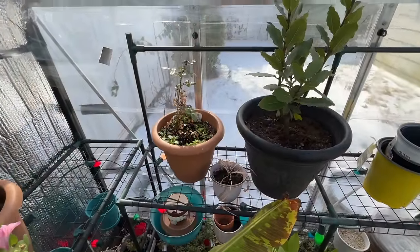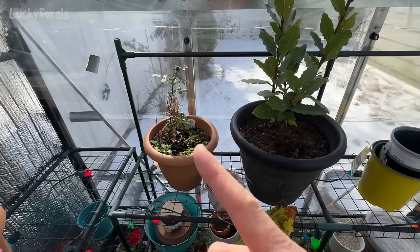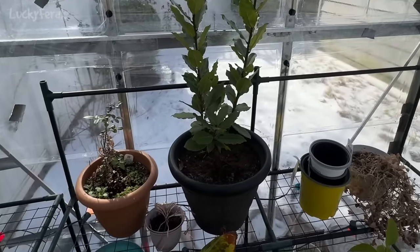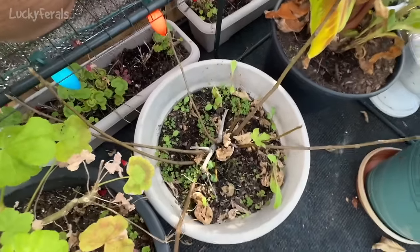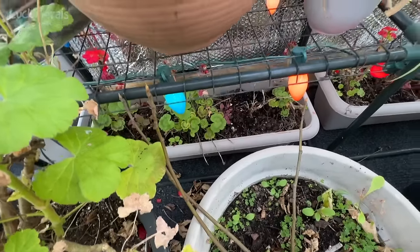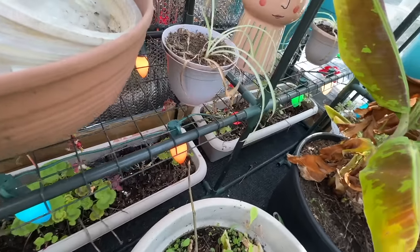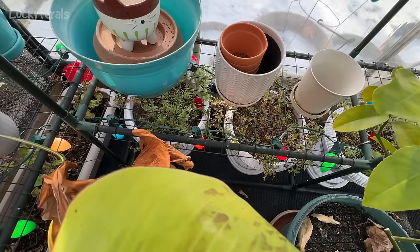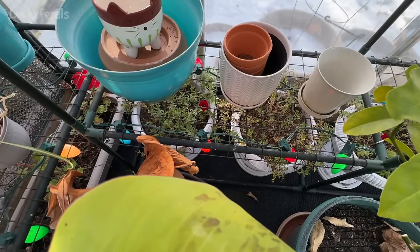I'll move it there. So I still have a green mini rose bush. This is my bay leaf plant. It's still doing good. I actually have a green leaf on my fig tree, and there are geraniums on the bottom. They still have some greenery on them. And on the bottom are the calibrachoas. They have some greenery. I even see a flower.